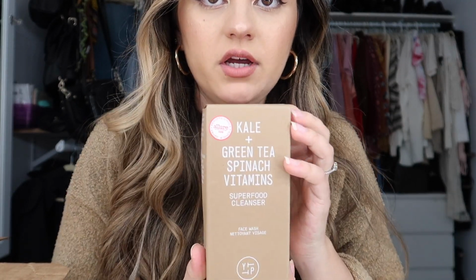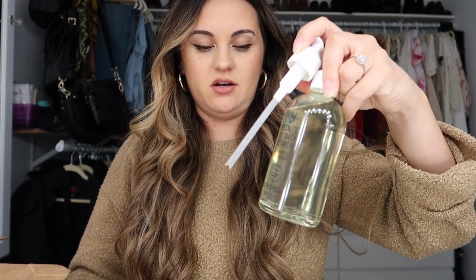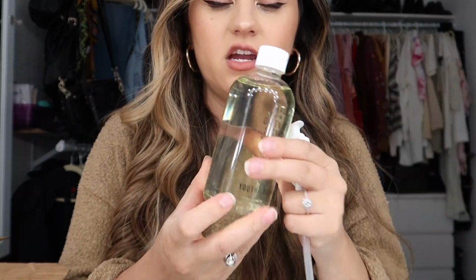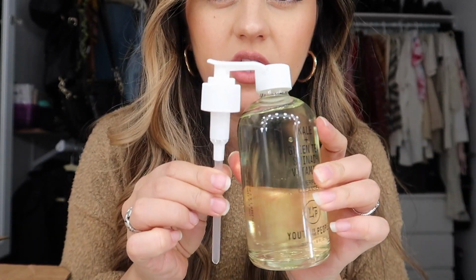I got something from Youth to the People, and this is their Kale and Green Tea Spinach Vitamins Superfood Cleanser. I always hear about how great this cleanser is, so I had to get it. This is the 8 fluid ounce, and it's in a glass bottle, and it comes with a pump, which is nice.